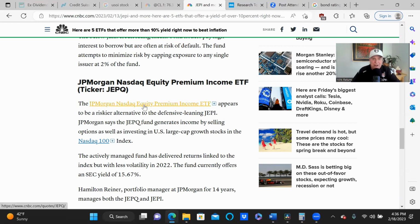The JP Morgan NASDAQ Equity Premium Income ETF appears to be a riskier alternative to the defensive-leaning JEPI. JP Morgan says the JEPQ fund generates income by selling options as well as investing in U.S. large-cap growth stocks in the NASDAQ 100. The actively managed ETF has delivered returns linked to the index, but with less volatility in 2022, and that makes sense because the JEPI has less volatility than the S&P 500.